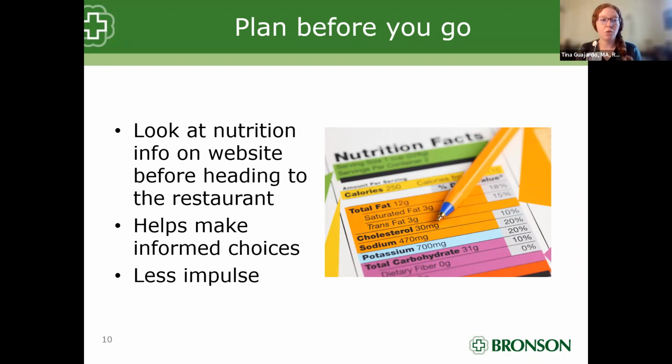Another tip as you are looking at this nutrition information and you go into the restaurant, you know what meal you're going to choose before you get there. Order your meal first before you hear everybody else's meal, right? Because you hear somebody else order and you're like, that sounds good, I think I'll get that instead. But if you've already got your order in, you can't change your mind.